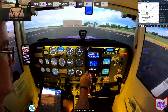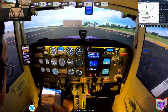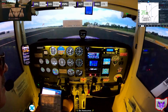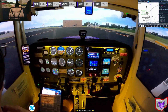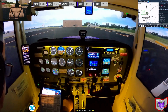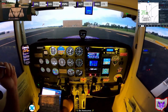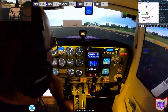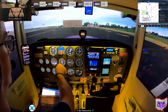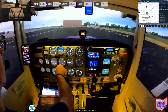Transponder is on altitude reporting mode. ADSB is tied into our nav lights, so let's get those on. Radios, I guess we'll test momentarily. Taxi light was working. Brakes will test on the roll, as well as our attitude indicator and turn coordinator. Let's, however, go ahead and set our heading indicator to compass, which is right around 280.